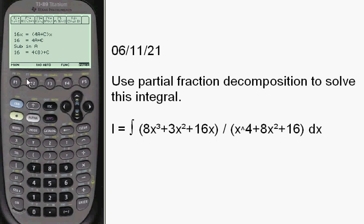On the left side we have 16x, and on the right 4a plus c times x. So 16 equals 4a plus c, because the x's cancel, right? And then we sub in a. We sub in 8 for a: 16 equals 4 times 8 plus c, equals 32 plus c. We subtract it from the left side and we come up with c is equal to minus 16.